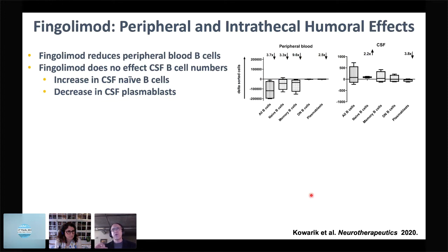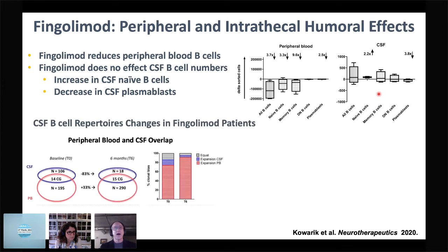So if we look a little bit more closely, we might see some other effects that we should pay attention to. For S1P inhibitor Fingolimod, it does not reduce peripheral B cell blood concentrations, and in fact, it increases CSF naive B cells and decreases CSF plasmablasts without affecting overall CSF numbers. However, when we look at clonal populations and B cell repertoires, we find that after Fingolimod treatment, there is a reduction in the amount of clonal populations after 6 months of therapy.